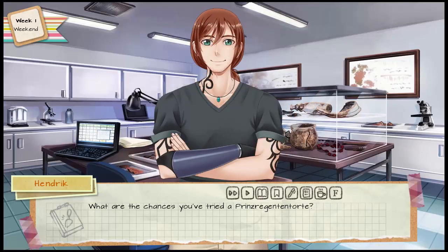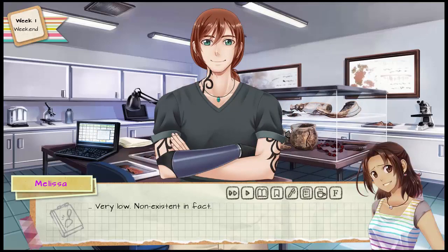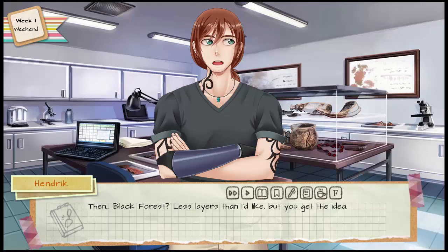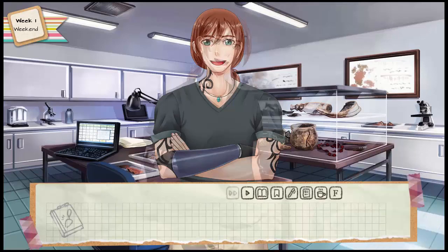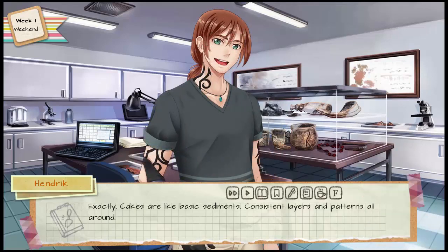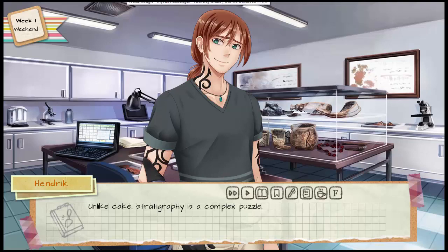What are the chances that you've tried Prinzregententorte? I have no idea. Very low. Non-existent, in fact. Then Black Forest? Less layers than I'd like, but you get the idea. Yes, I'm familiar with it. It'll work as long as I picture a multi-layered cake, right? Exactly. Cakes are like basic sediments. Consistent layers and patterns all around. Unlike cake, stratigraphy is a complex puzzle.